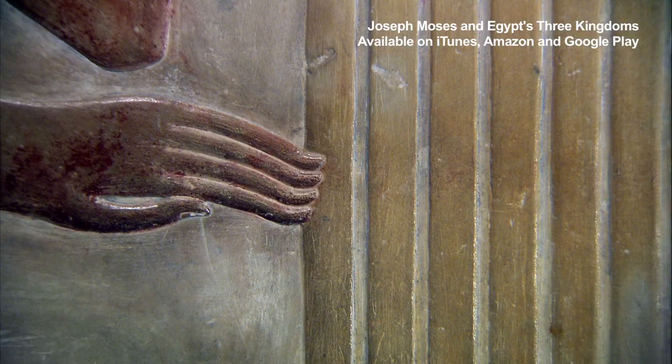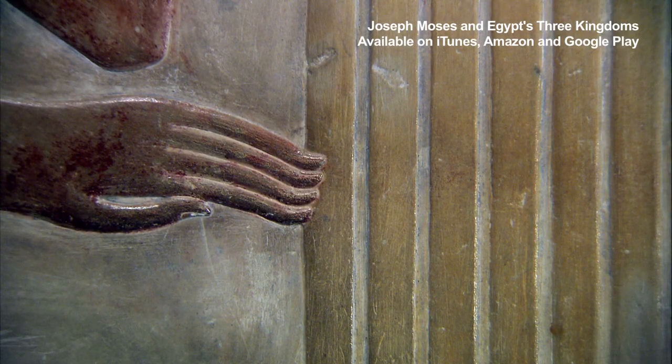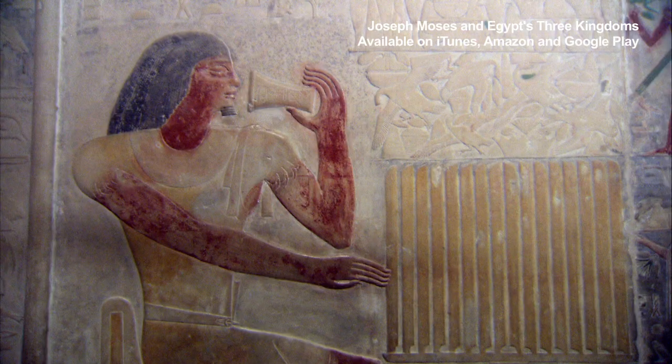The word bread in hieroglyphics was actually 2 words. One word is called pet. Pet meant sky, heaven. And then tau. Tau is a verb that meant to give. Sky is giving, or heaven's gift. And that's the word for bread, Ptah.